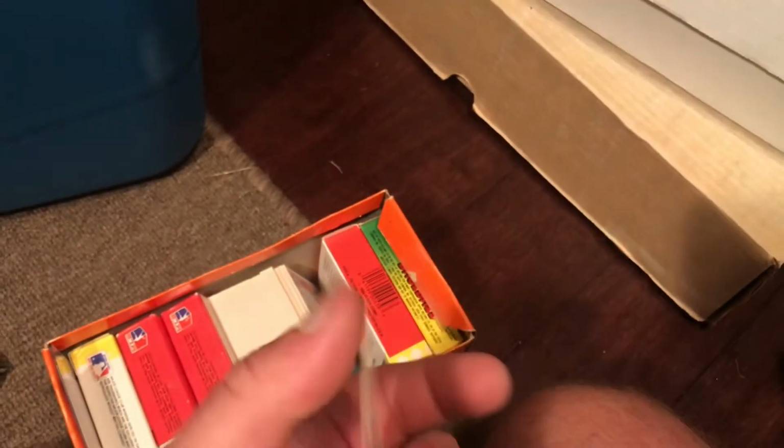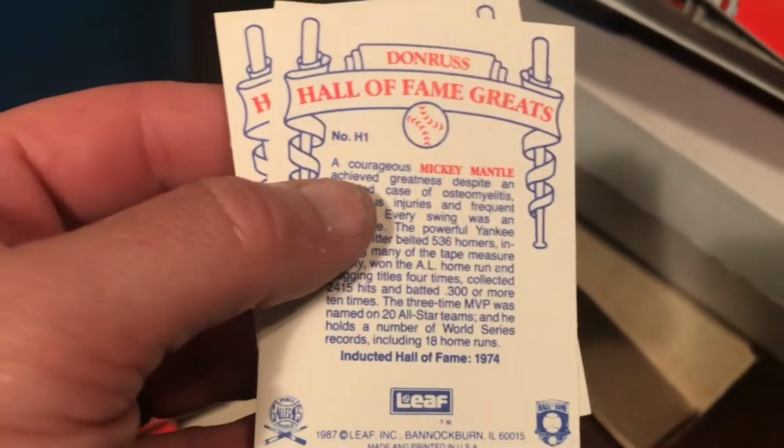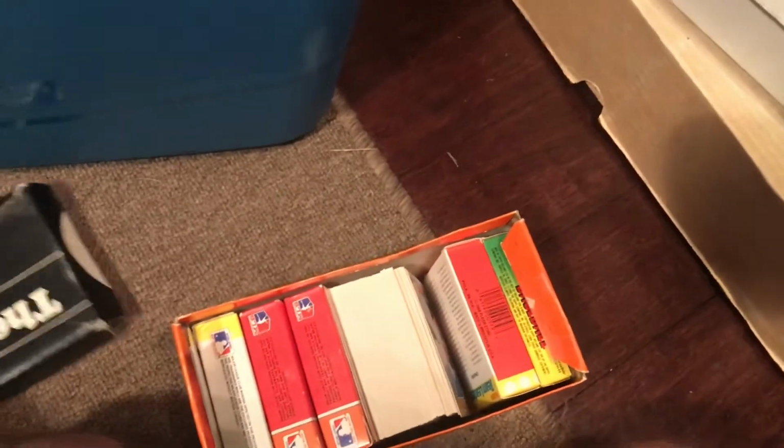Again, these are those Diamond King cards. I remember these. These are from like 82 or 83 Donruss, if I remember. It's Mickey Mantle. So, 87 Leaf. I wonder what those came in. I thought I remembered some of those back in the early 80s too. So maybe those are the same ones. I don't know. Not really going to spend a lot of time on that.